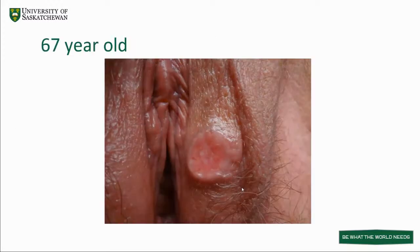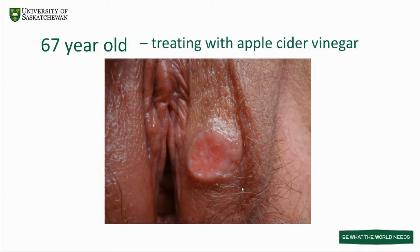This one's a fun one. This is from a 67-year-old, and she had a very well-demarcated lesion on the vulva. It looks like it's got some rolled edges, and it almost looks like there's a bit of an ulcer forming here, but I think that could also be because she was treating it with apple cider vinegar every night, so it might look a little bit more angry than it probably would have been. It probably was a little bit more indolent before they were putting direct vinegar on the lesion.